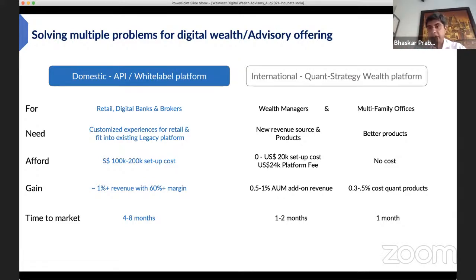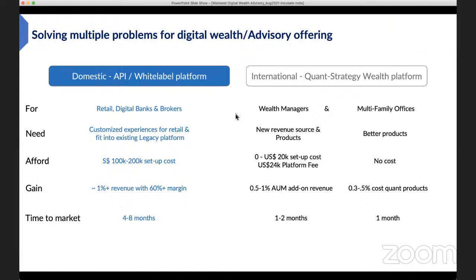Domestic can be far more if you're pricing it at 2%, or if you're just going to take it out of trailers, then our cut out of that is 20 to 35, depending on whether you want to just use the tech platform along with the cloud infrastructure, or also add on the machine learning strategies. Did I answer your question, Oliver? Yep.